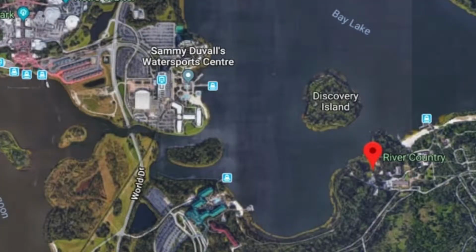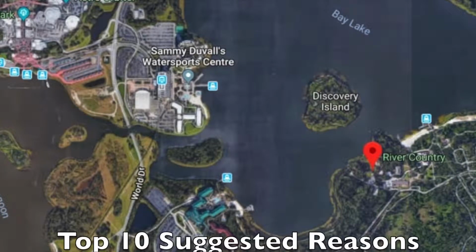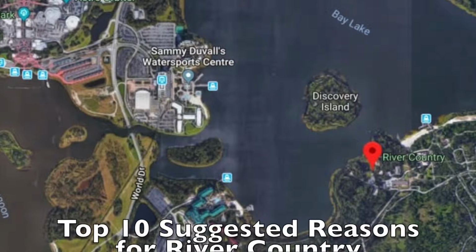So why did River Country close? I don't think we, the public, will ever really know the reason. It's a lot of speculation and innuendo people have made up to think about why it might have closed. But here are some of the top reasons that we've been given that may or may not be part of the reason. And it may be an accumulation of several of these that caused Disney to rethink the idea of Fort Wilderness's River Country. The first is the brain-eating amoeba.